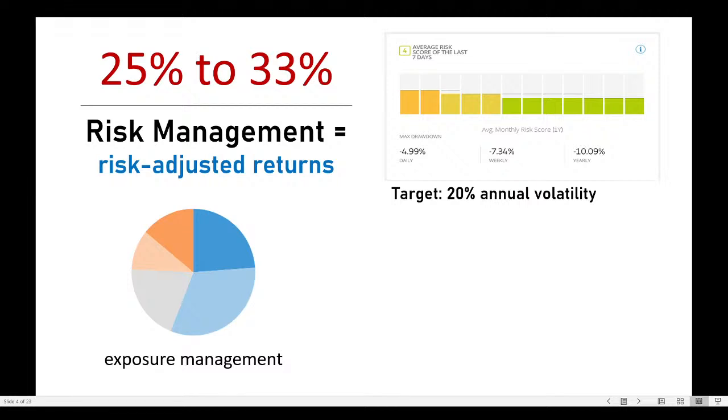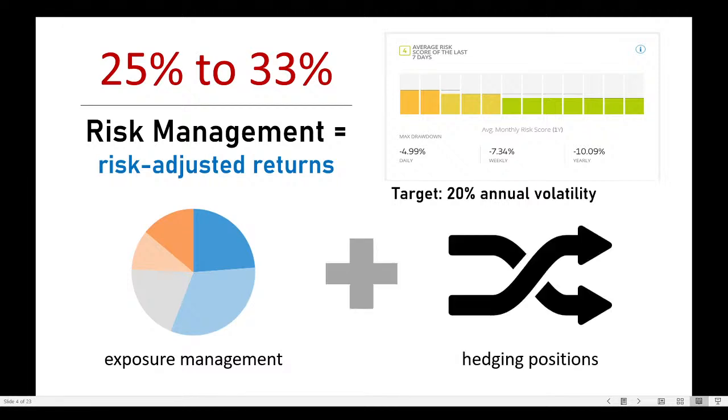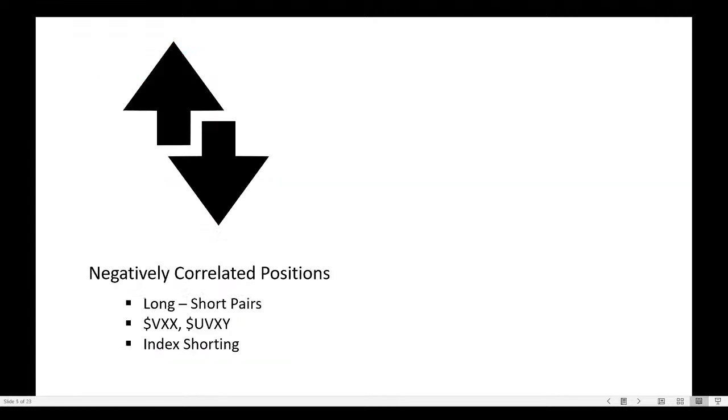What I will be talking about today are my hedging positions. So my hedging positions are that remaining 25 to 33% of my portfolio. Now there's 2 kinds of hedges. The first one are negatively correlated positions. So these are hedging investments that move in the opposite direction of the main stock that you're investing in.